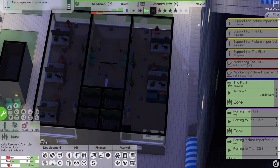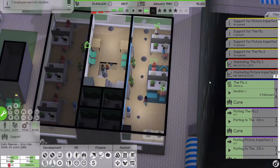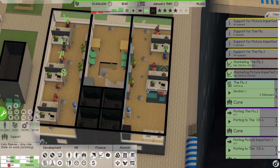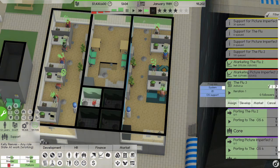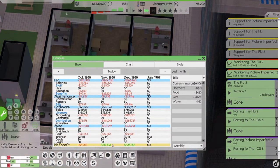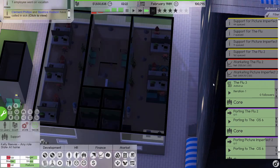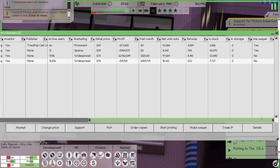All right, we made a little bit more money this time. Picture Imperfect 2 sold really well. 411,000, nice. I like it. So we are making money again. 335,000 last month. That is outstanding. 459,000. Let's see. Do we have enough in stock?